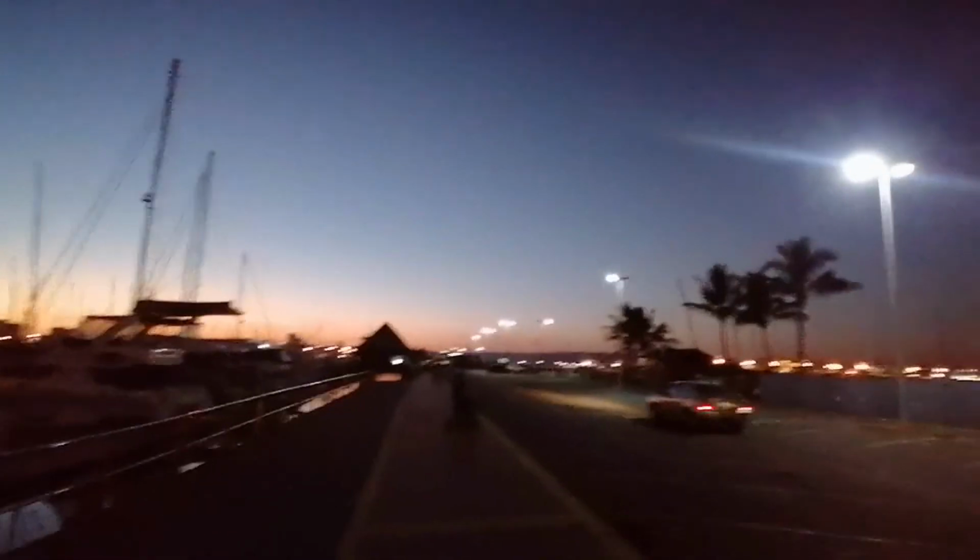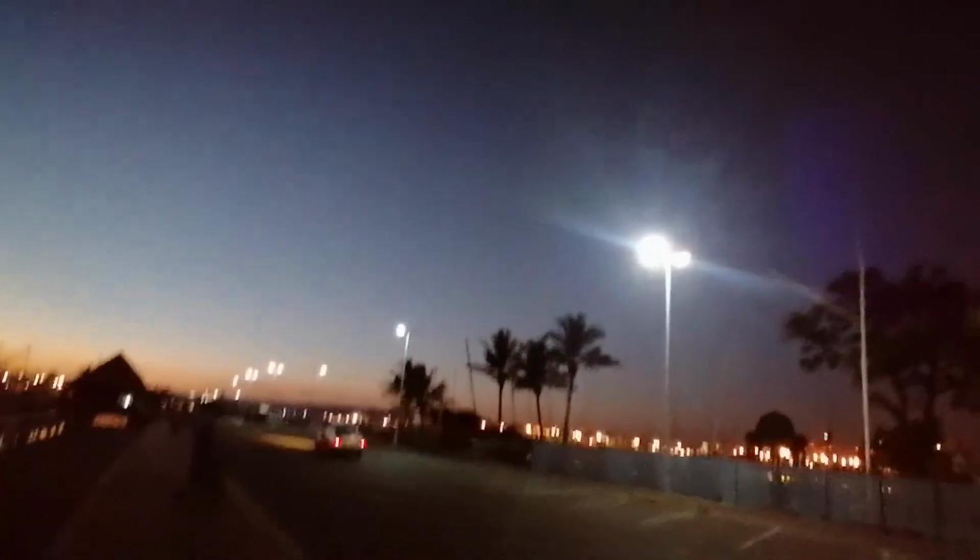As you can see, I'm in the Durban Harbour and it's at the crack of dawn. It's just daybreak, as you can see. Day is just breaking out there. The lights are still on. So it's a beautiful sunrise. So this is a perfect time to come and fish, guys.